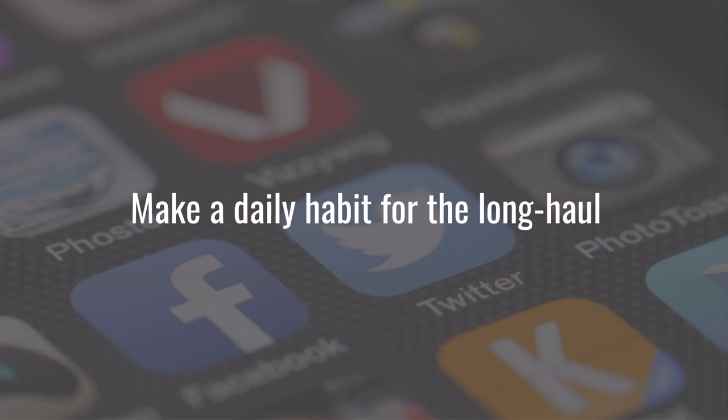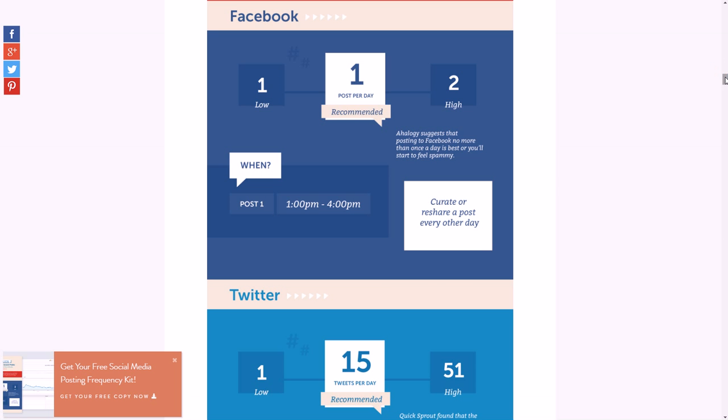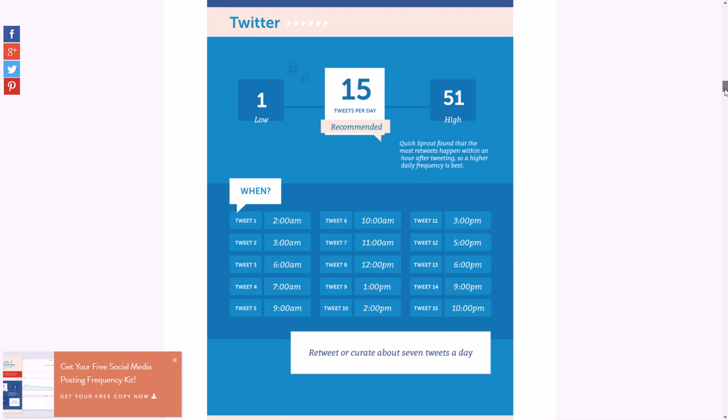So what you want to do is, for instance, look at how often you should post on each social media platform. If you're going to focus on Facebook, Twitter, and Instagram because they have the most traffic, you might post once a day, maybe twice on certain days on Facebook, according to CoSchedule, who did a compilation of the top studies and then took the average of all these top studies. So you want to post 1 to 2 times a day on Facebook, and that is about the maximum you want to do for the best results.